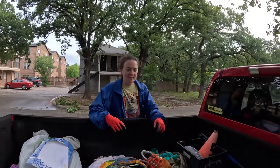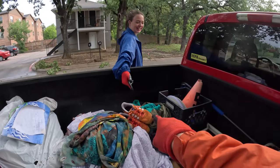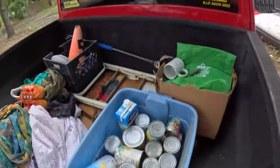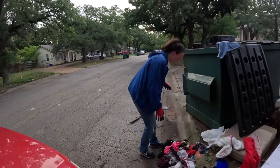Those are the star. Now with every video, I've been picking out which one's the star. So you're looking at the star. I don't know, that canned food's pretty good. Canned food is also a considerable star. You can't really beat canned food to donate.